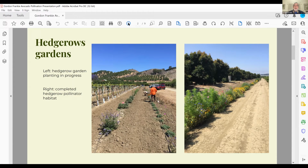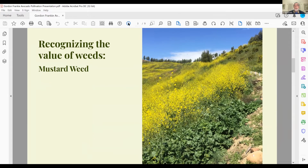Now, these gardens are not constructed just willy-nilly. These are based upon relationships that we know about between the flower and the visitors. So there's a lot of research that goes into knowing those relationships at the onset. And then if we could have the next slide, I think I can show you.